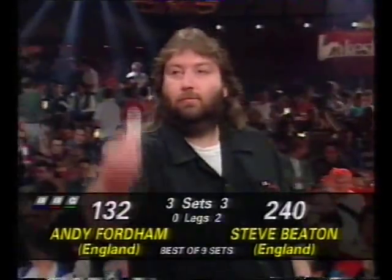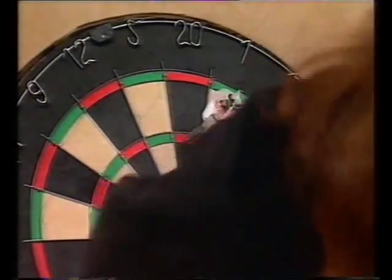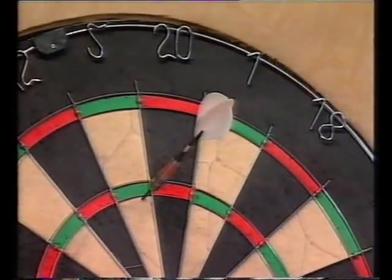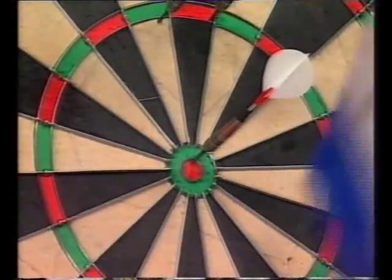Could go for the bull, but I don't think so with Steve on 240. The shot would have been the bull if it had been on a finish. Still wants treble 20. Oh, look at that, hanging on in. 40. But the point has to be touching the board. Maybe take 19s in now. Oh, we went for the bull, is it as well?